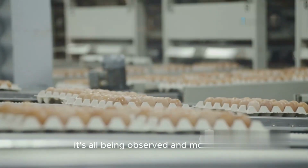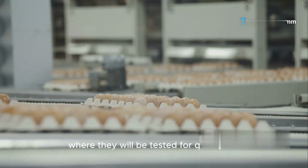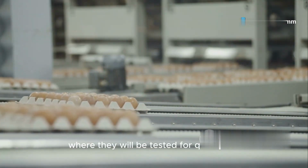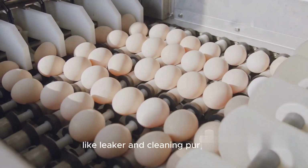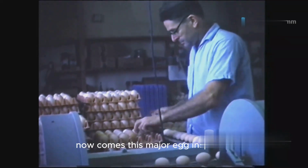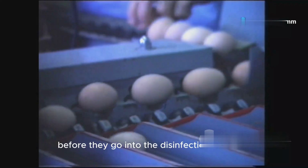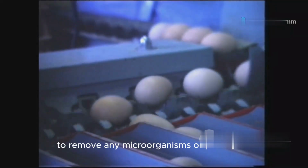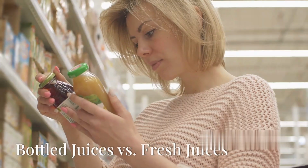It's all being observed and monitored until the eggs safely reach these units where they will be tested for quality, etc. Here, the eggs automatically arrange for several inspections like leaker and cleaning purposes. Now comes this major egg inspector, which will approve only good eggs before they go into the disinfection chamber to remove any microorganisms or pathogens. And lastly, they are ready to come your way.